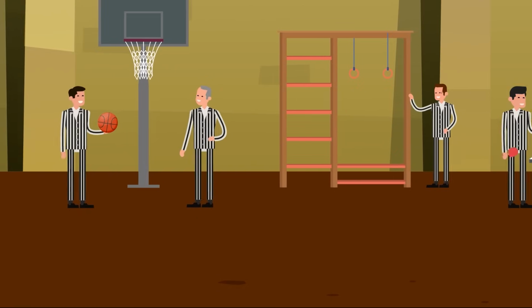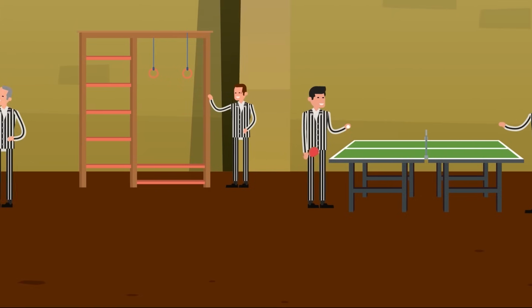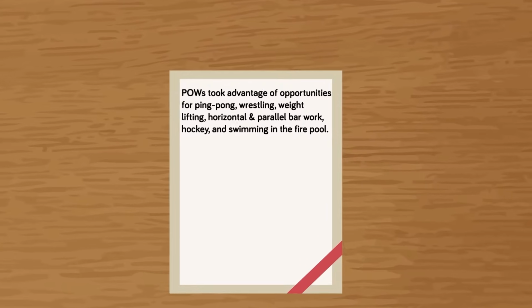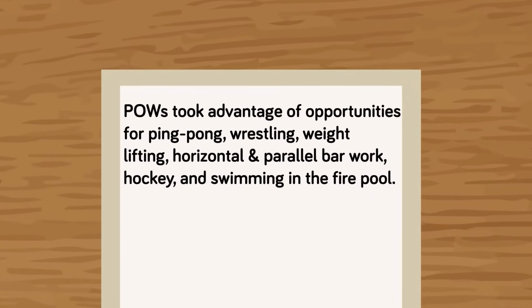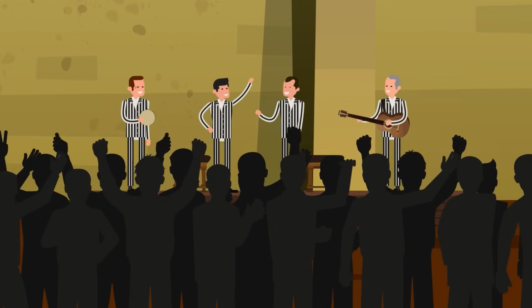Athletics were second only to reading as the most popular diversion. Camp areas were cleared and made fit playing fields at first for cricket and rugby, and later for softball, touch football, badminton, deck tennis, and volleyball. In addition, POWs took advantage of opportunities for ping pong, wrestling, weightlifting, horizontal and parallel bar work, hockey, and swimming in the fire pool. POWs were also able to study and actually get degrees.